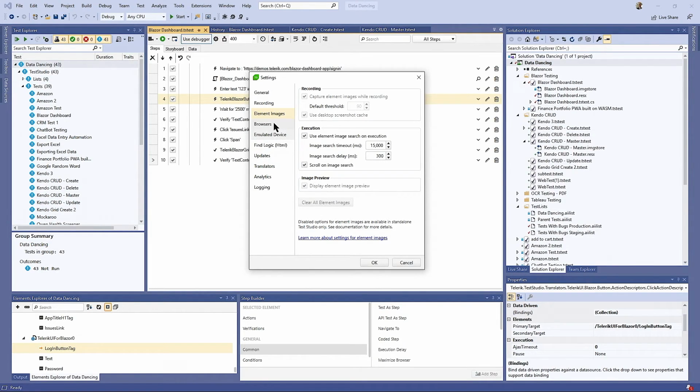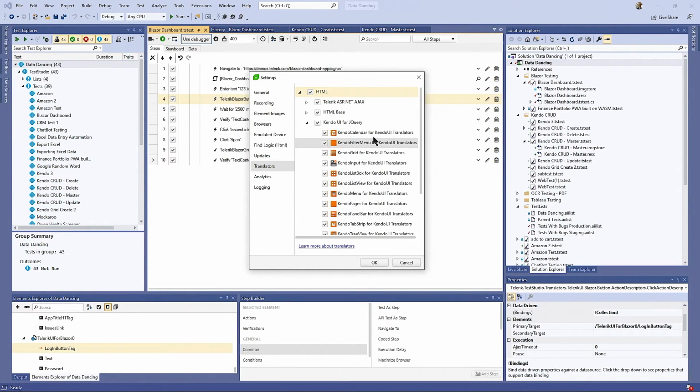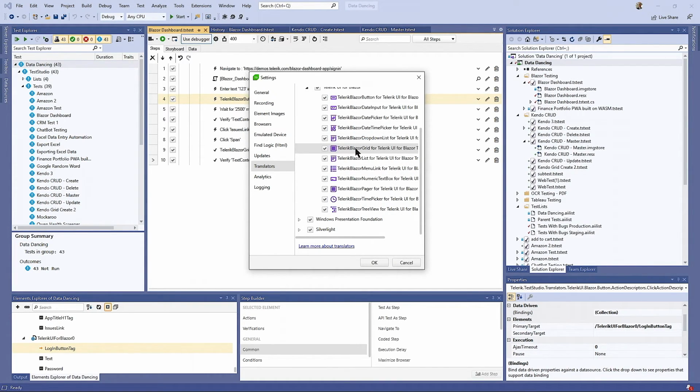test moving forward. And then another thing to show before we jump into some test execution is the translators. So Test Studio is packed full of all of these Telerik control translators that understand and know how to work with and automate things like, you know, a Blazor grid, for example, or a Kendo Angular grid, or dropdowns and things like that. So these are here to make testing for Telerik applications even easier, and really to guarantee that we are the solution, the testing solution that can work with these technologies right out of the box and can be done in a way that doesn't require a lot of burden on the development team.